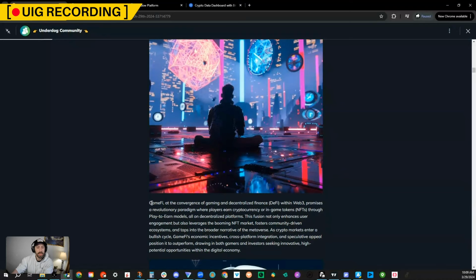Number one, GameFi. GameFi is such a big narrative in Web3 and in DeFi. It sits at the convergence point of DeFi and Web3. And these games print money. They make so much money from selling skins.